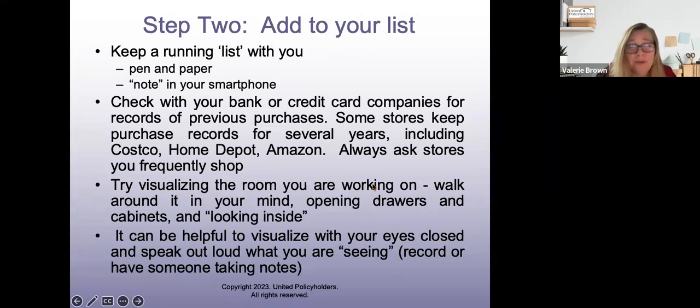And just to be frank, it takes time to do this. So you're going to be adding to that list a lot. So keep a running list with you, a pen, a notebook, a note in your smartphone. You can use shops that you have, stores that you've shopped at frequently, to see if they have records of purchases, because that will help jar your memory of how old things might be, or where you bought it, or those types of things.